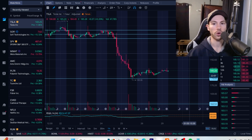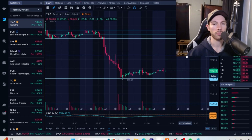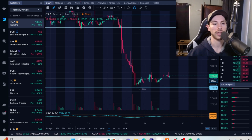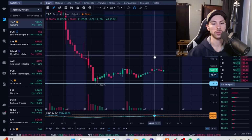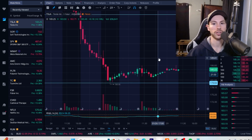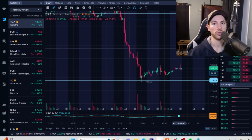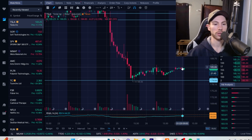But I think if you hold this one, it will make you a lot of money long term and in the more medium term as well. So Tesla is probably the biggest swing trade idea as of right now, and you should definitely be watching this one. It's consolidating around this $180 to $185 range, and really trying to see if it does hold up here, or if it does dip to 160 and hold support right there. So that's what we're looking at with Tesla.